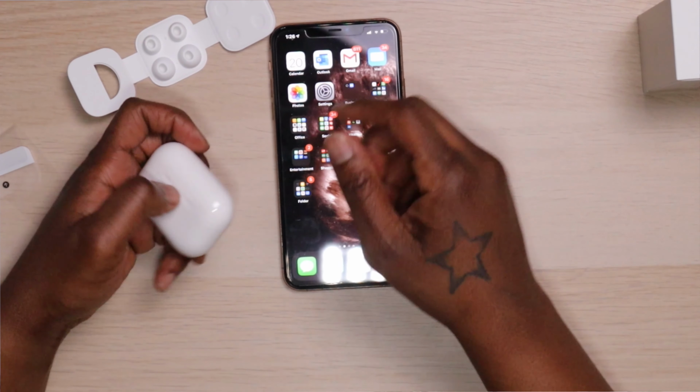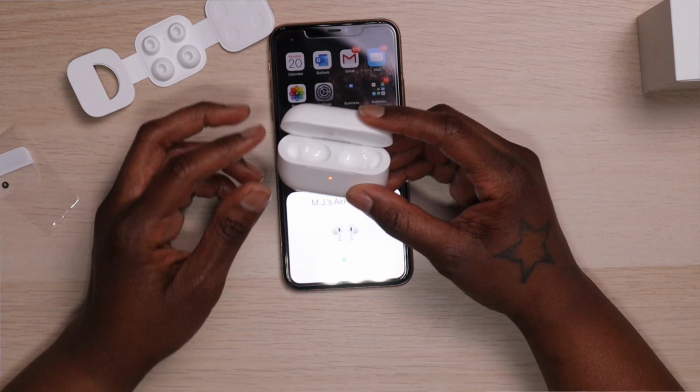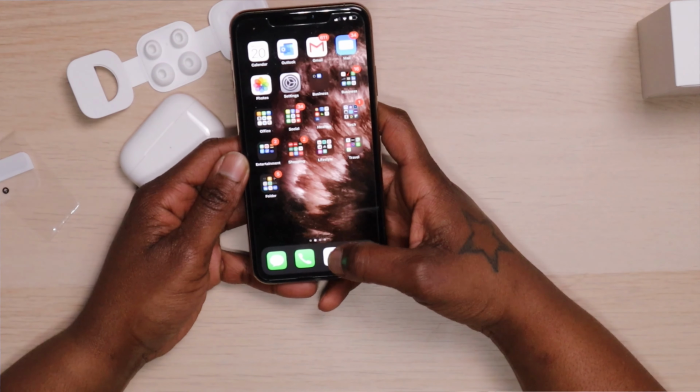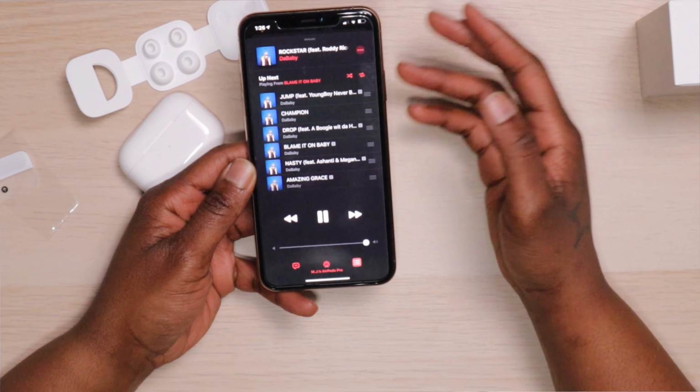So I'm gonna go ahead and do a real live listening session. Right one, left one. Okay, so I pretty much can't hear anything once I put them in, and I don't even know about the transparency mode stuff. So I'm gonna jack the volume way up because that's how I do. I'm fortunate that the Babies just dropped the album the other day, so I'm gonna play that. Not really sure how to turn on transparency, but the sound quality sounds really good. And they're a lot more bass heavy than I thought.